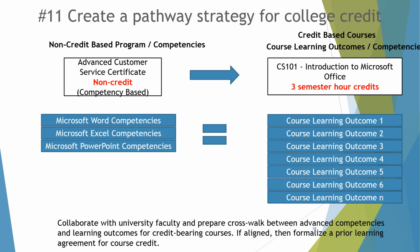So that's one way right now to create a pathway for credit. I think in the future, with more and more competency-based programs, that alignment will be a lot easier. But right now it requires collaboration with the faculty member that's teaching a 4-credit course.